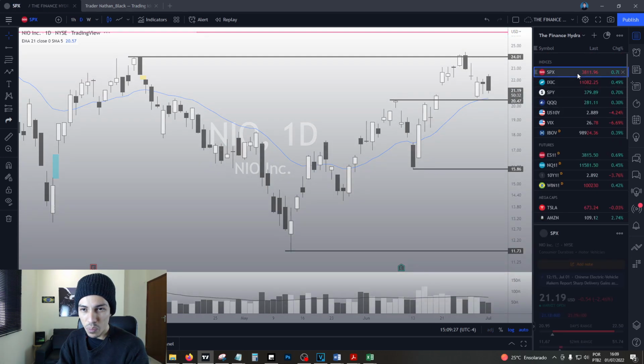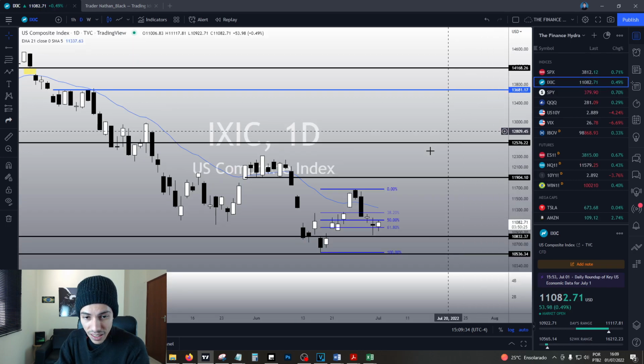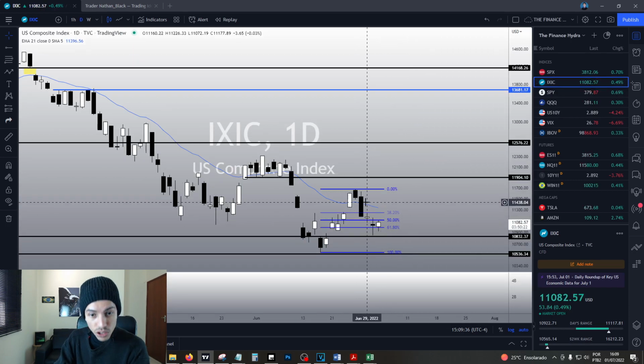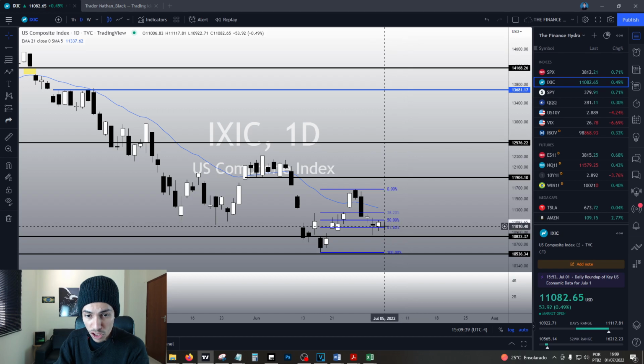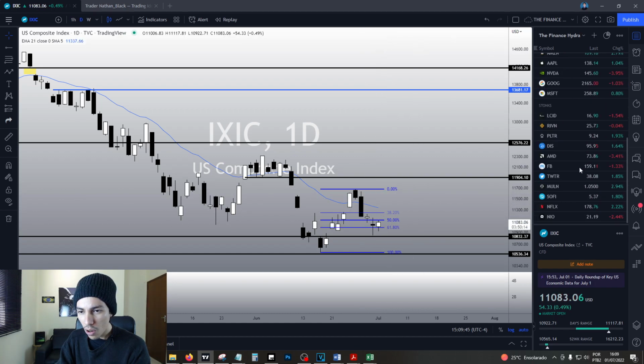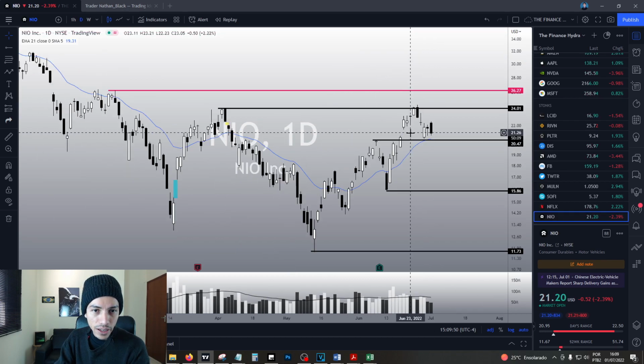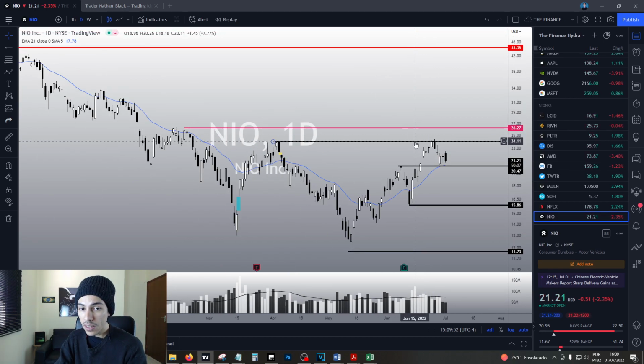If you look at the S&P, for instance, the S&P is just reacting at the 61.8% retracement over here. The Nasdaq index is trying to close above the 61.8% retracement in the daily chart as well. So it seems we are trying to find a bottom level right now on the broad market, the S&P and the Nasdaq index. If we actually find a support level right now on the indices, most likely NIO will follow this movement and we could potentially break the 24.01.